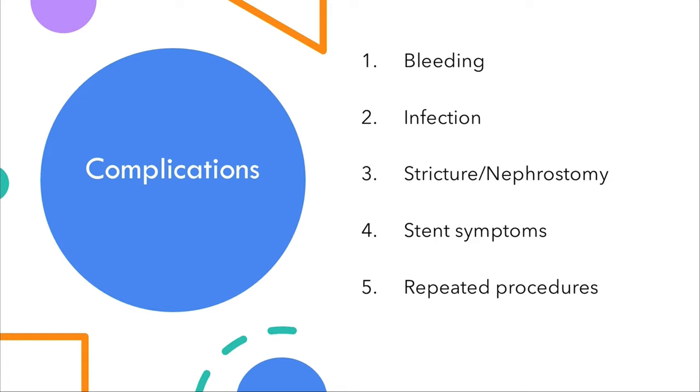This is something that I try to avoid, but unfortunately, stones are something I cannot control how they behave, nor can I accurately predict whether they will pass out or not. Most of the time, I'm correct, but you need to understand that if you are a stone former, very likely you will form stones again, and these kinds of procedures need to be done every time a new stone forms.